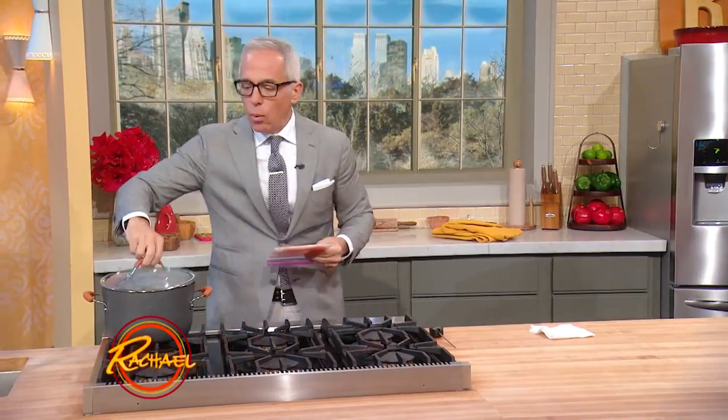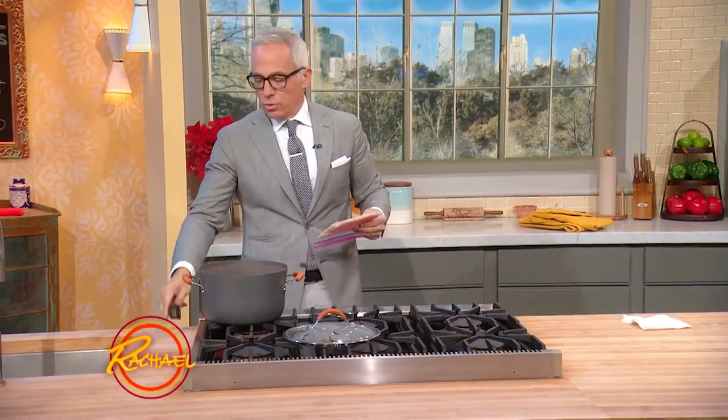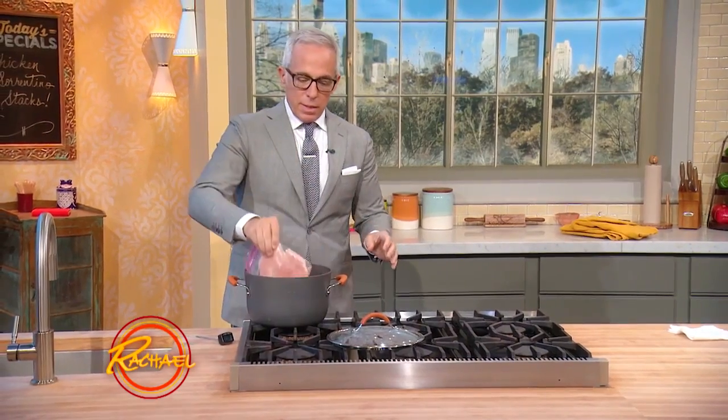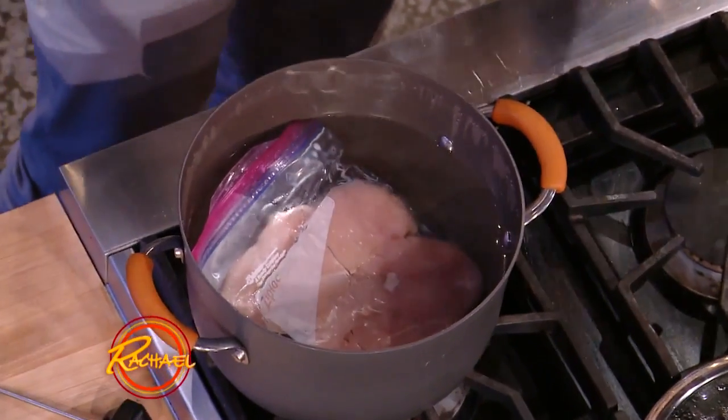So this is what you do. Take hot water. This is very safe, 140 degrees. The most important tool in your kitchen, other than the oven, is a digital thermometer. Please get one of these, okay? You put this in frozen, 10 minutes, exactly. Take it out, safe and ready to go.